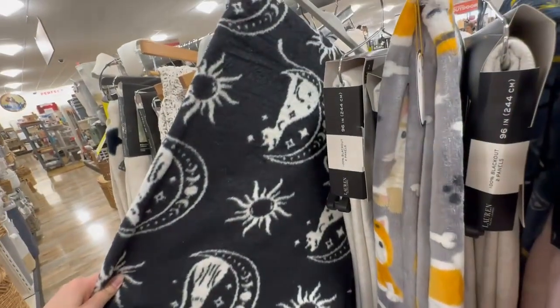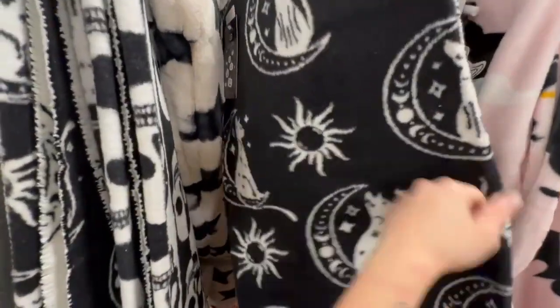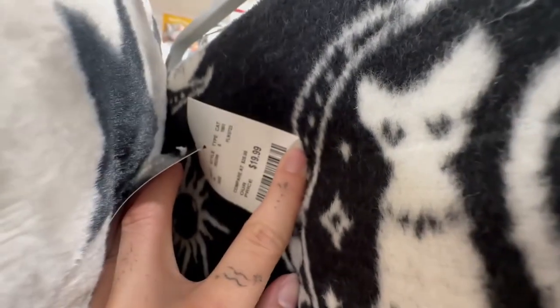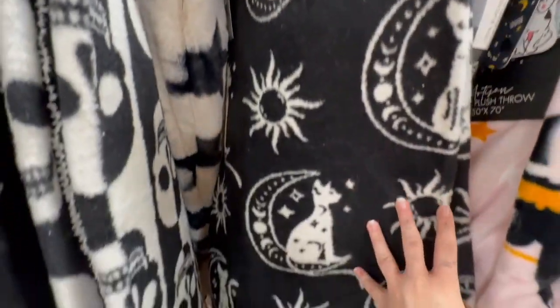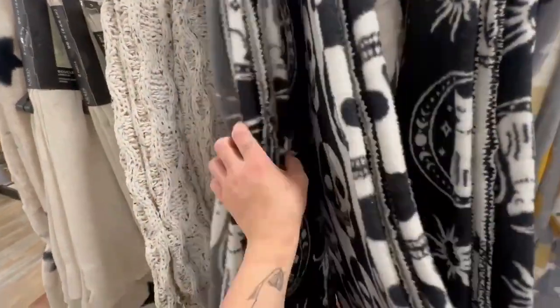I can definitely tell the quality of the blankets is getting a little bit better. Like this one right here with the cats on it, it's got more of a velvety suede kind of feel. Not suede. I don't know. It's just different than the normal Sherpa fluffy ones. So definitely get to your HomeGoods and take a look.